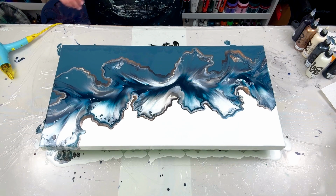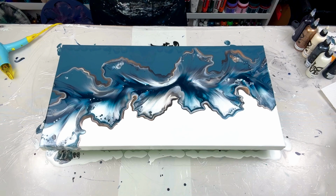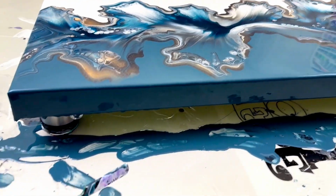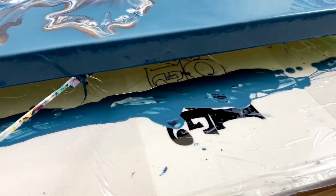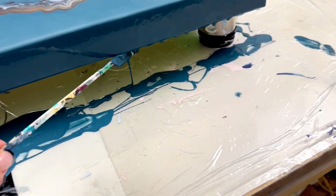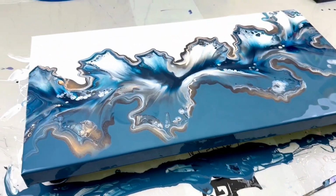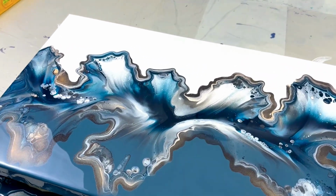So I am going to touch up my edges, and I'm going to bring you guys in for a close-up. Be right back. All right, everybody. So before we get to the close-up, it's been a long time since I said this: don't forget to take your stick and scrape your drips. Oh my gosh, it's been months since I've said that. All right, let's check out this beauty.